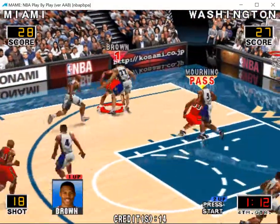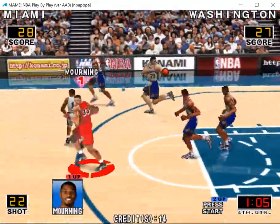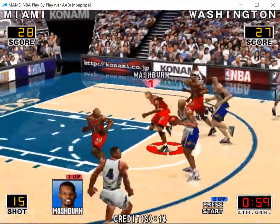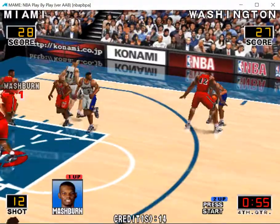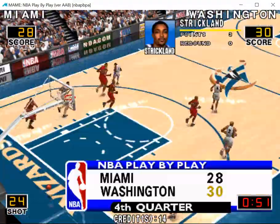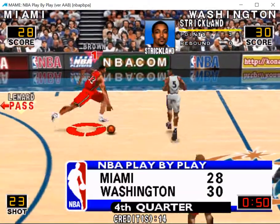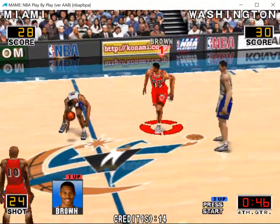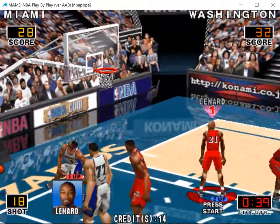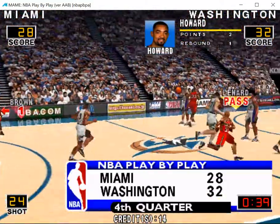Ahead to Brown. Here comes Brown. The ball is rejected. Turnover by Washington. Urethra from Howard. Ahead to Richmond. Strickland, he's going for three. Cracks the hole. Strickland gives Washington a lead. Bobby pass deflected by Howard. Turnover. Here comes Howard, and finishes the slam. Wizards lead with four.